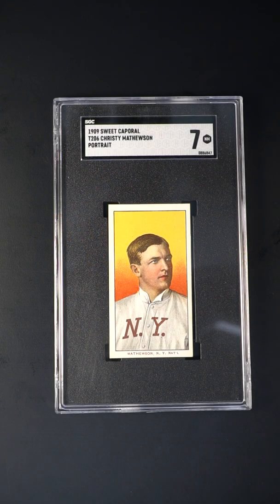Just a jaw-dropping example of this hotly desired card. When we look at these pre-war Hall of Famers, there's a few names which really rise to the very, very top of the most desired list, especially for investors, and certainly Cobb, Honus Wagner, 1 and 2, but then Walter Johnson, Christy Mathewson, and perhaps Cy Young, I think, is probably what rounds out the top 5. This being Christy Mathewson's most desired of his 3 variations, being the white and the black cap, and then this being his portrait, again being his most desired.